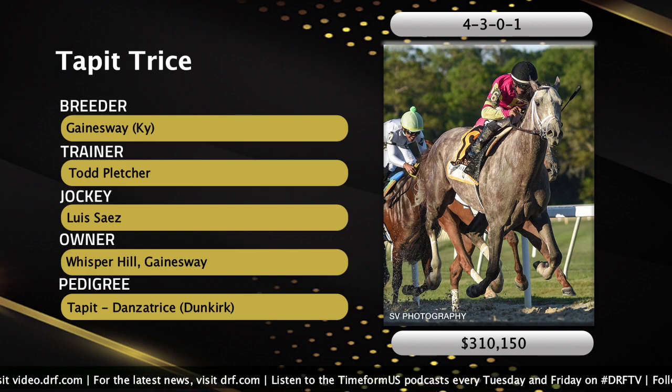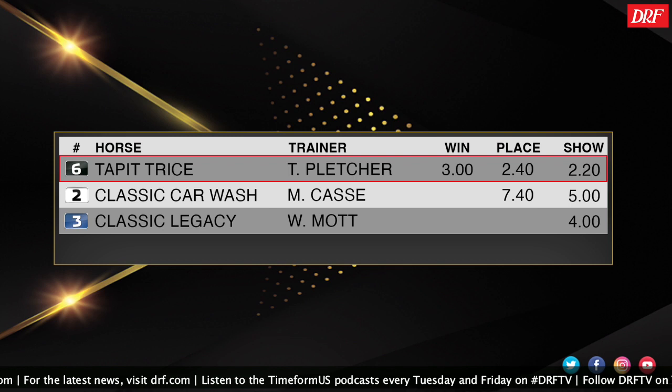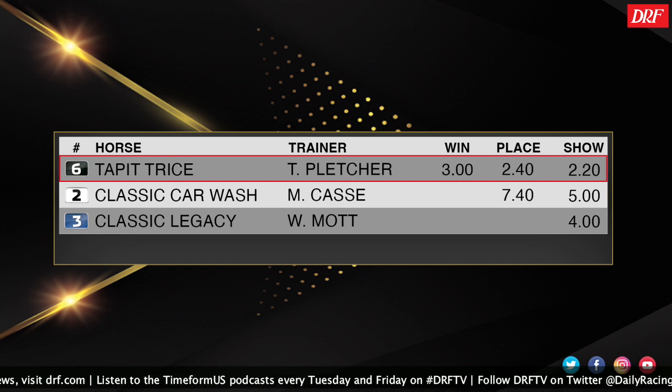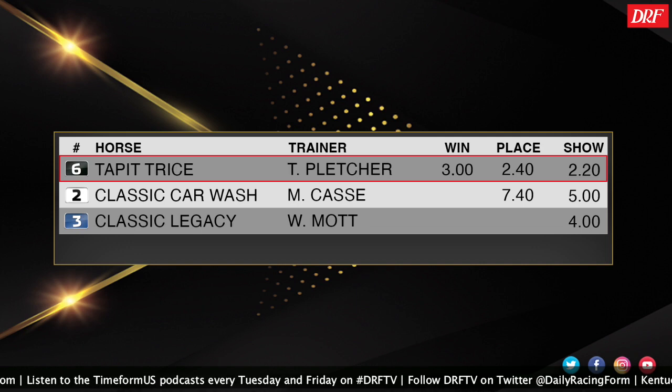And as we look at the prices for the Tampa Bay Derby, he took plenty of play. He returned $3. Classic Car Wash had another good effort, finished second, and Classic Legacy, slowly moving forward, finished third for Bill Mott. It was 6-2-3 in the Tampa Bay Derby, and Tapit Trice is moving on to the Bluegrass.